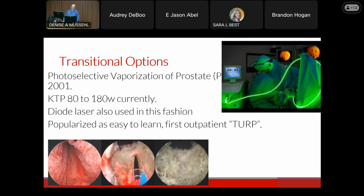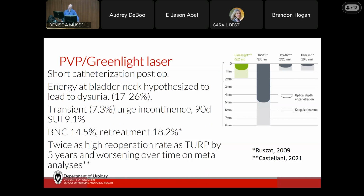There was actual removal of tissue instead of counting on necrosis to make a difference. They started using a diode laser in a very similar fashion for this. This was quite popular and at times still is. It had a short catheterization period postoperatively.